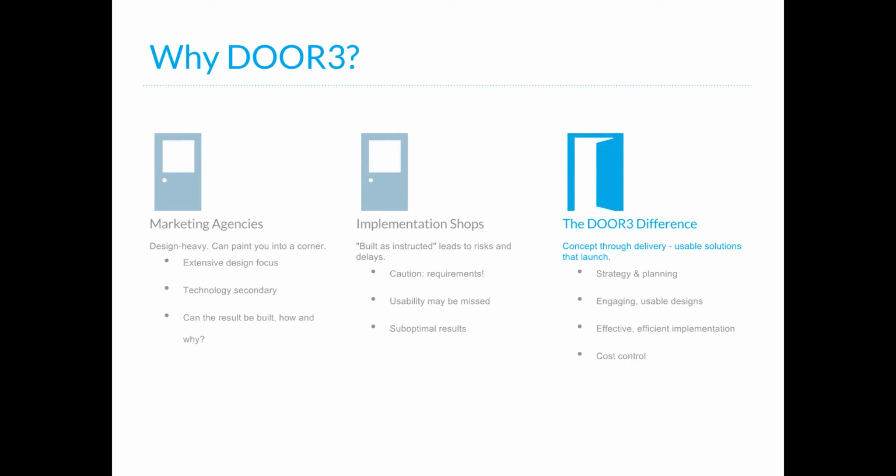You get your product, but a lot of times they follow the instructions of the client so specifically. They don't think out of the box. They don't know how to work with the client to present better options, better advice that's based on all the experience that a shop might have.